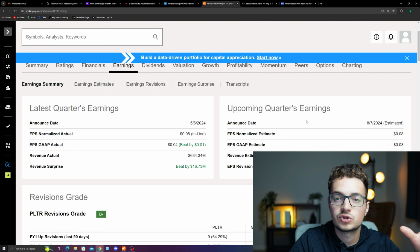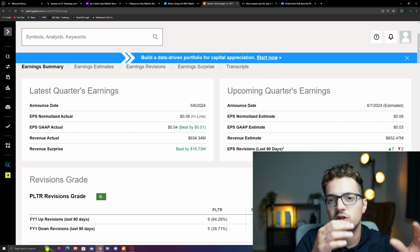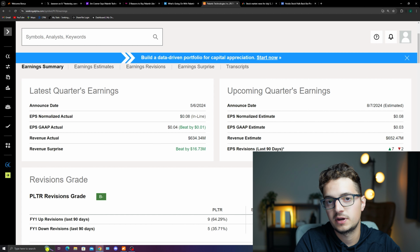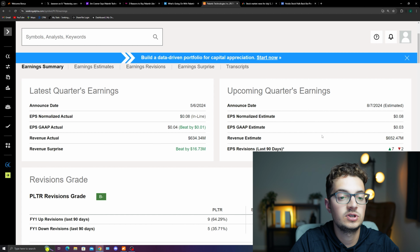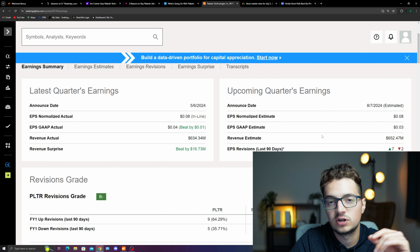We also have earnings coming up in about a month now. Estimations are about August 7th. We don't have the official announcement date, but earnings per share is sitting at about 8 cents per share. That's what we're predicting. You see earnings per share revisions in the last 90 days: 7 from the bullish perspective and 2 from the bearish perspective. I do like this because it brings a little more of a realistic approach to PLTR. I've only seen bullish perspectives, and the fact that we have some bearish ones I think is important, especially since last quarter they did change a slight metric on their future guidance.